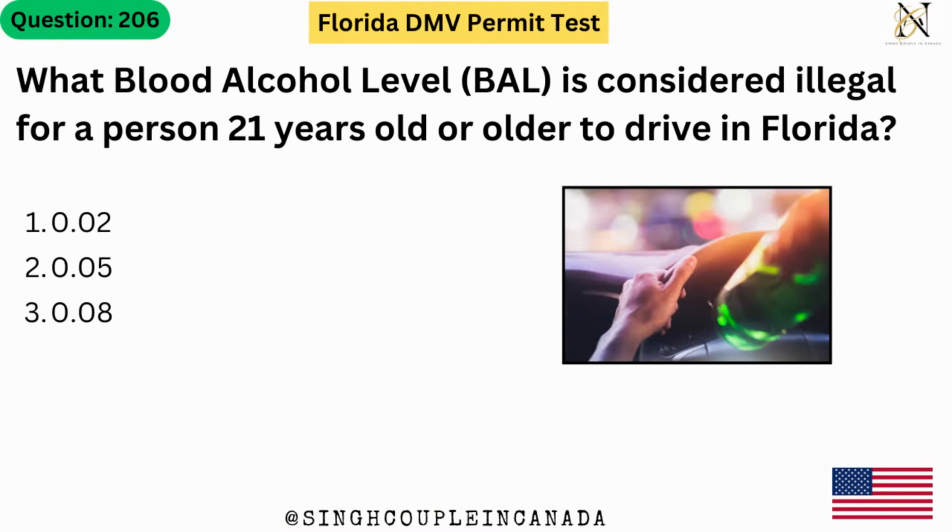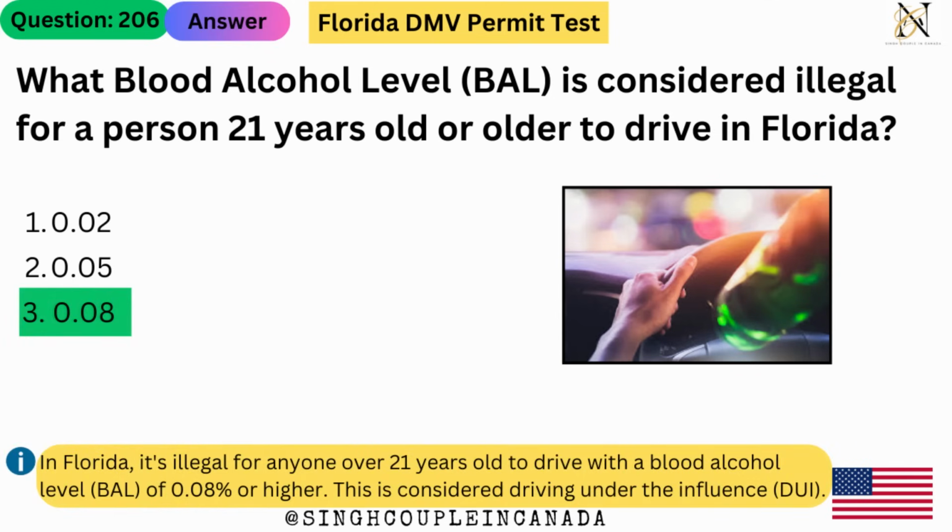What blood alcohol level, BAL, is considered illegal for a person 21 years old or older to drive in Florida? 1. 0.02. 2. 0.05. 3. 0.08. The answer is 3. 0.08. In Florida, it's illegal for anyone over 21 years old to drive with a blood alcohol level, BAL, of 0.08% or higher. This is considered driving under the influence, DUI.